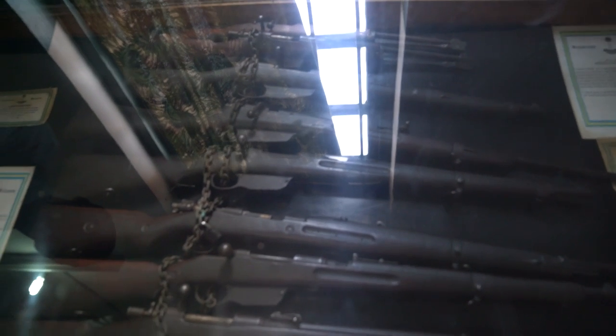These rifles are Italian rifles. We were able to capture these rifles from the Italians. We have the short rifle and the long rifle: the short for short range, then the long for long range.